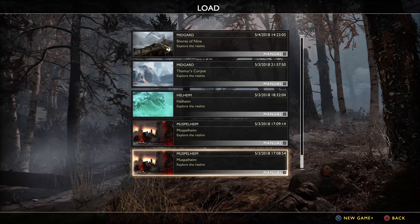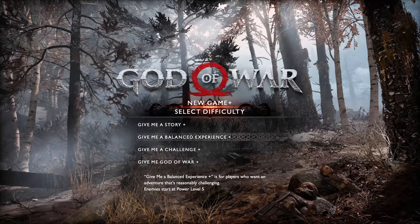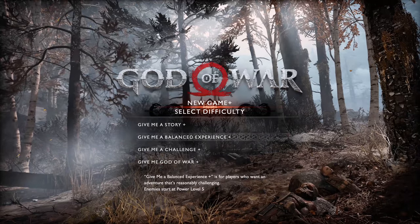Alright, let's see what this thing says. New game plus will start a new game with equipment, XP, hack silver, and purchase items from the save data. Are you sure? Make a manual save. New game plus will begin as soon as this save completes. Alright, so new game plus, select difficulty. Balanced, let's go.